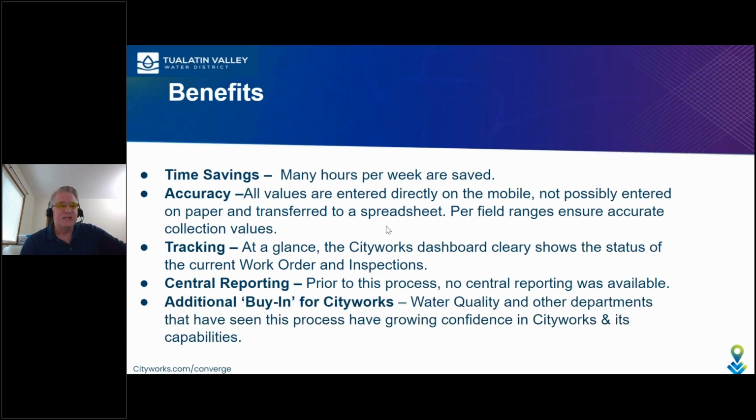Every time we have a successful implementation on this, I consider it a great win. It's an additional buy-in for departments that may not be so gung-ho on implementing Cityworks. It's just a positive all the way around, so it works real well.